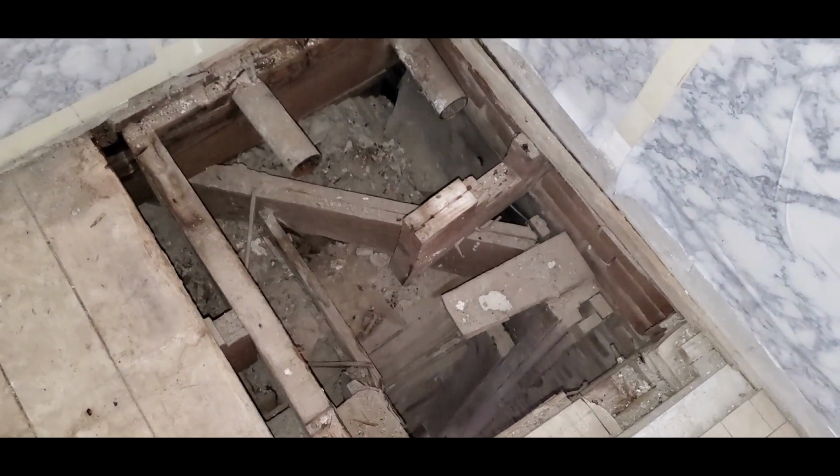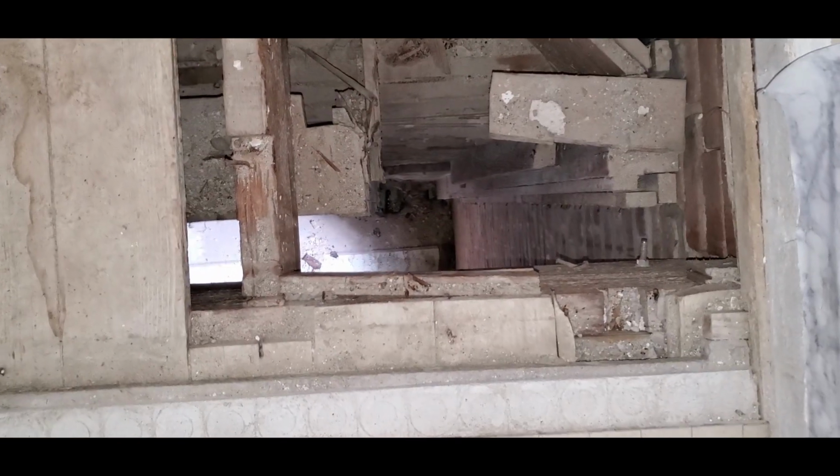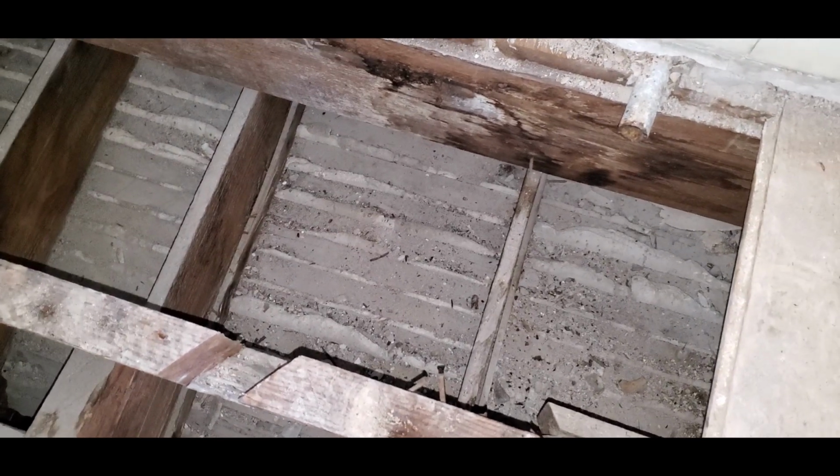You can see here the butler pantry wall and where that big drain used to come up. And this is actually that curved part of the kitchen ceiling.